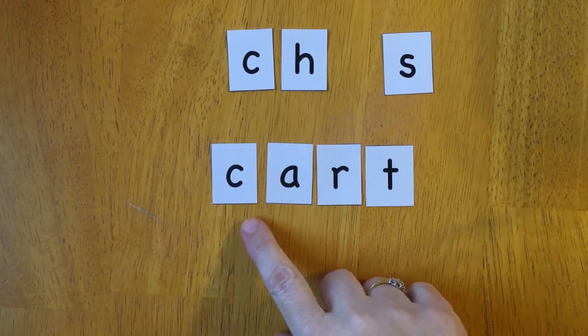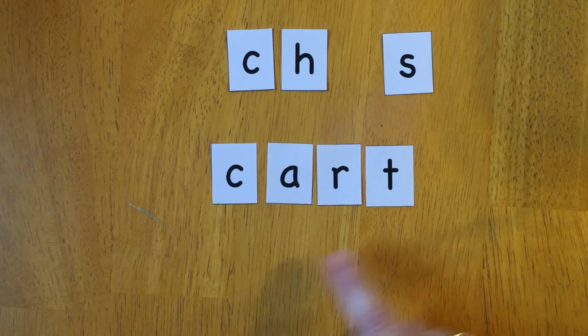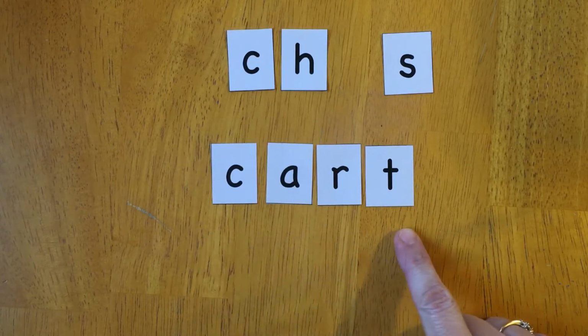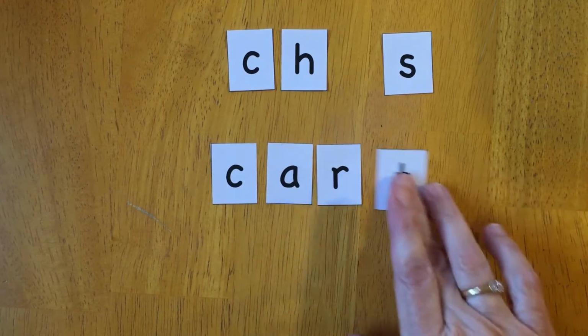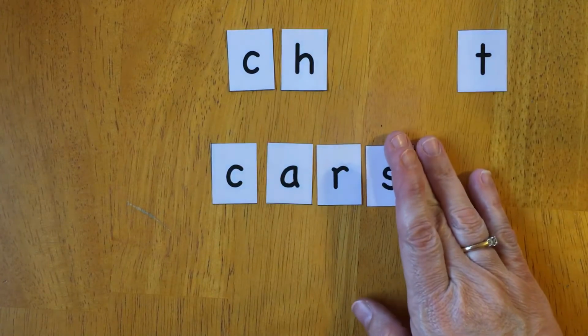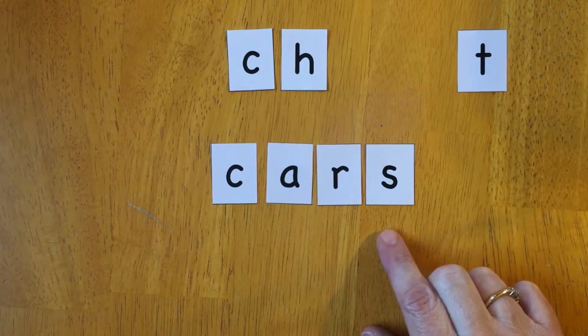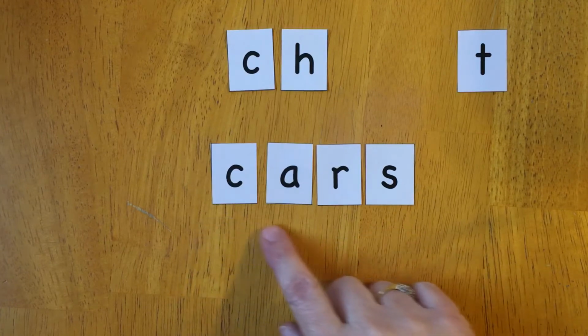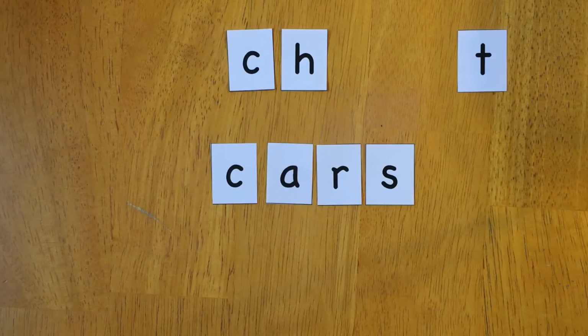All right, change only one letter in the word cart. And instead of cart, make it say cars. There were several cars in the parking lot. I don't hear a T anymore. I almost hear a Z sound. And remember, we've said S can sound like Z sometimes in words. Cars. Go ahead and write that on a piece of paper and put it aside for the word sort.